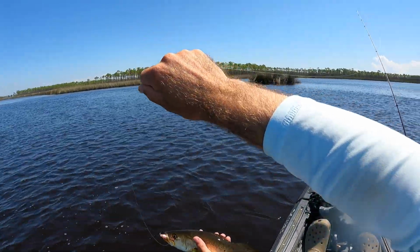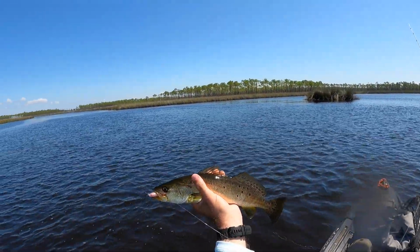The other great thing about fall time fishing, especially for trout, is they tend to school up and get together. So that means you can only fish one or two spots and you could very likely catch your limit in these areas. So by picking these areas strategically during the right time and right tide cycle, you can really do well and catch a lot of trout very quickly.